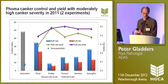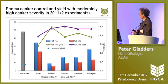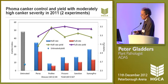Here you'll see the averages at full rate are averaging 0.9 of a tonne, but it is a little bit more than I think you could reasonably expect to get. Good news here that Proline at half dose was working as well as full dose. And where we're trying to kick into these high levels of disease and kick back, then there is a bit of a benefit here of going to higher rates.